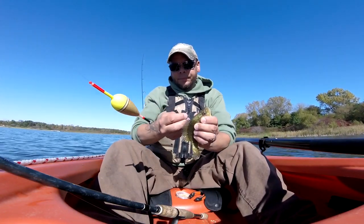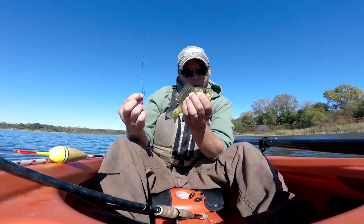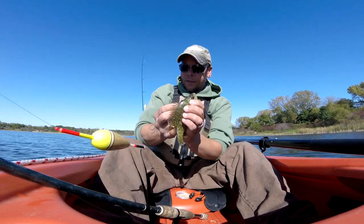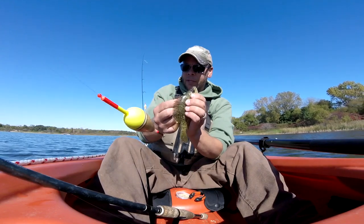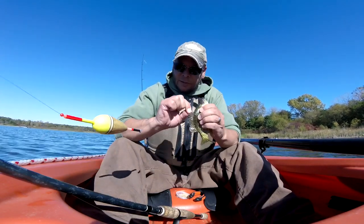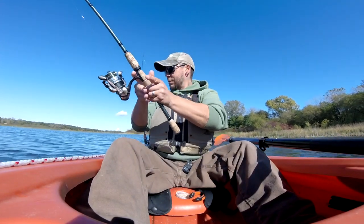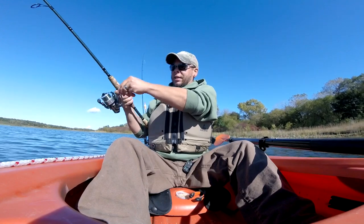Put the bait on bluegill. For first one, a little smaller, but we'll take this one since it's the first one we got. What I like to do is I like to put it through its dorsal top fin right here, just like that. Then all I'm going to do is cast him out there and let him do all the work.